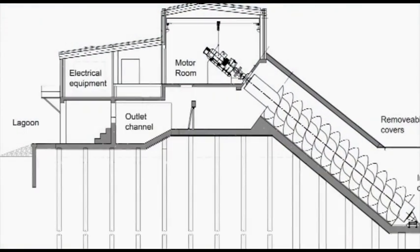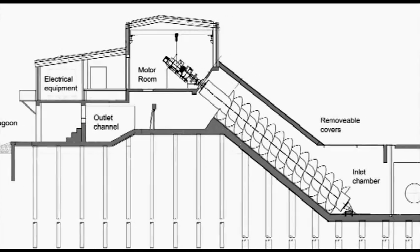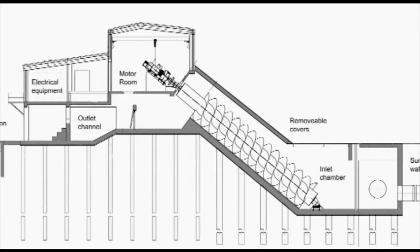The advantage of the Archimedes screws is that they can be run when they're dry, so we can test them all year round and make sure that they're working to their full capacity.